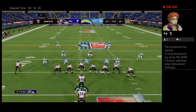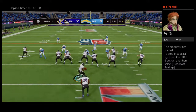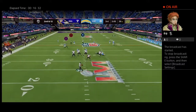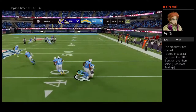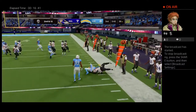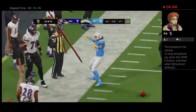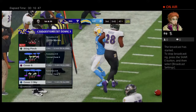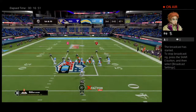Behind the chain, 2nd and 12. And now Jackson will look to throw it. Into a double team, and it's intercepted. Picked off by the rookie Asante Samuel. And he'll return this ball across midfield to the 47-yard line. That is just what this defense was hoping for, an interception on the opening possession of this third quarter.